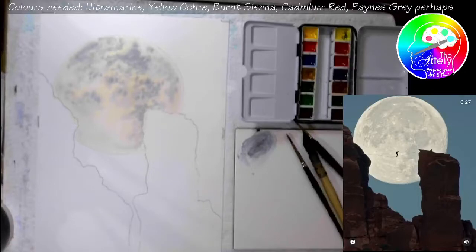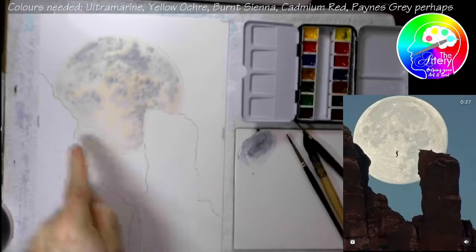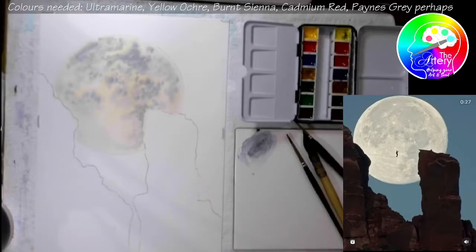So my moon's still wet. Don't go near it, not with blue. I'm going to leave it for a bit. It's not even half past. So if you wanted to catch up, Judy, you have got the option now, because I'm going to be going slow because my moon's still wet, and I need a nice crisp edge. So let's just relax.